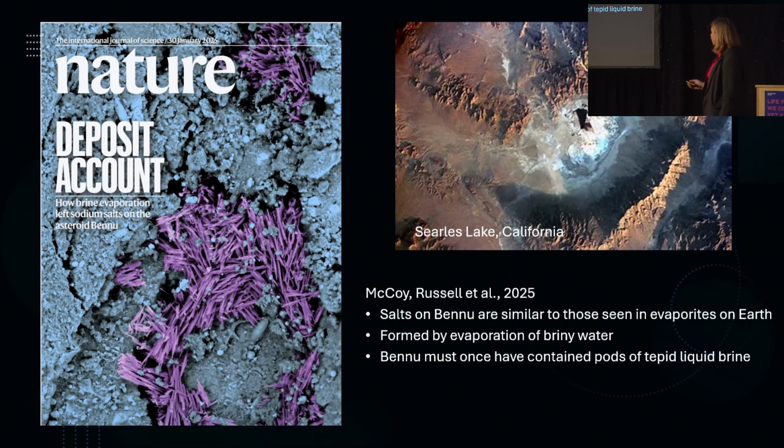What we found was that these salts are very similar to those seen in evaporites on Earth. So an evaporite is a rock that formed from the evaporation of water. And it formed from the evaporation of briny water. And we concluded that Bennu must once have contained pods of tepid liquid brine. So again, this is not what we were expecting.